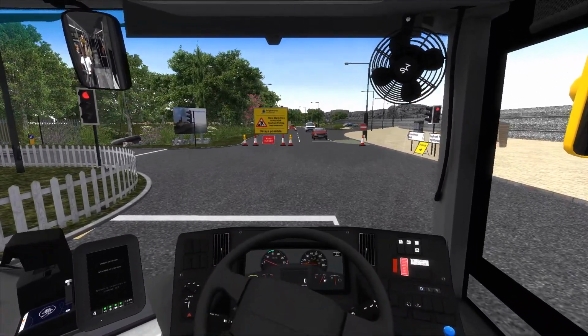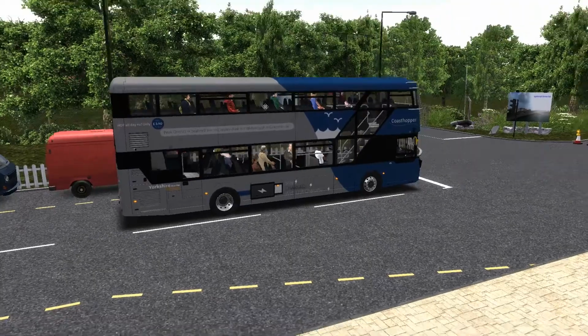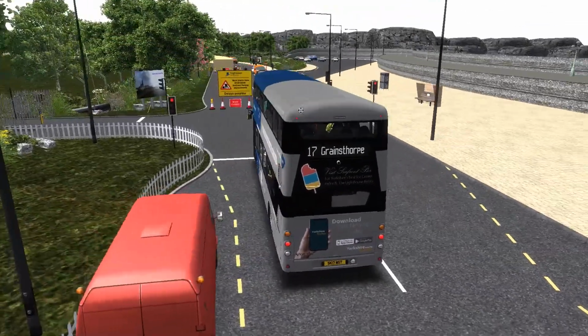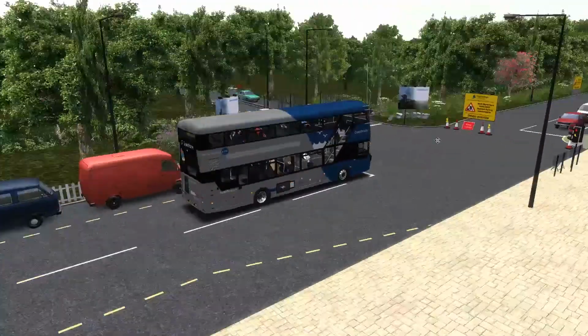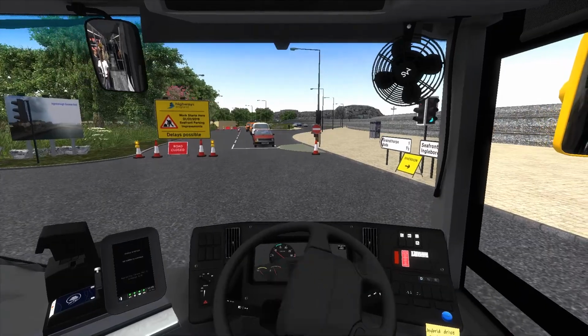Oh, this is going to be fun, trying to get an 11.5 metre bus round this corner. We have to swing wide, I think.